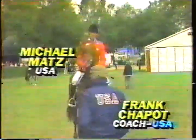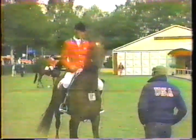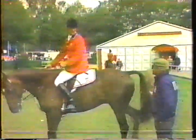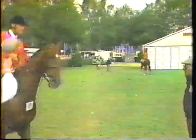And Frank Chapot, the coach, is talking with him. Don't worry so much about the time, because you had plenty of time last time. Same pace. Same pace was good. Pace was good. Did I do anything to that wall this time? I can't see where you did that. I felt like I rode it okay. It looked like you got there good.